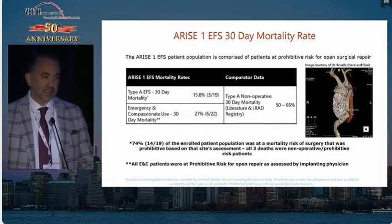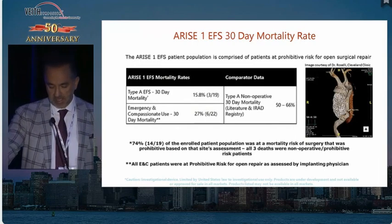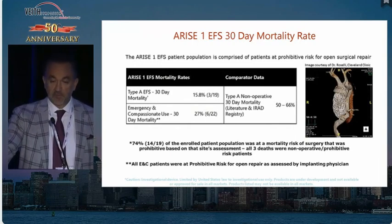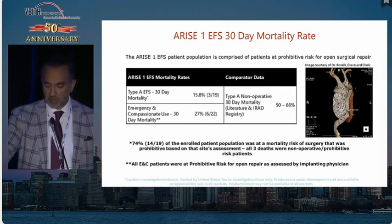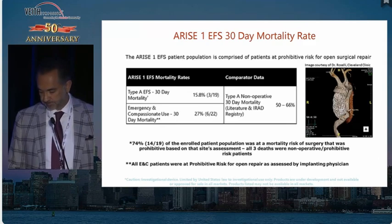This is a 30-day mortality rate of 15.8%, which is high but compares favorably to historical data for patients who are not operative candidates with type A dissection, which ranges from 50 to 66%. In the emergency and compassionate use arm, the 30-day mortality was 27%.